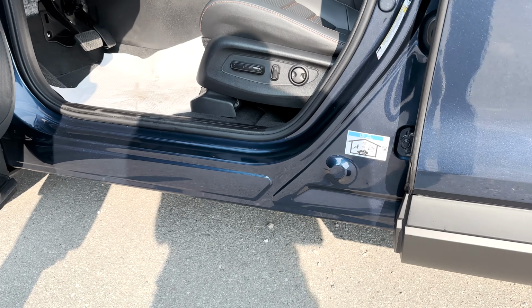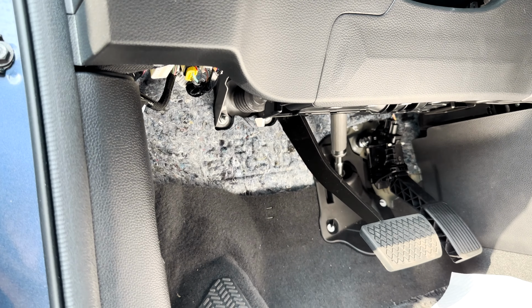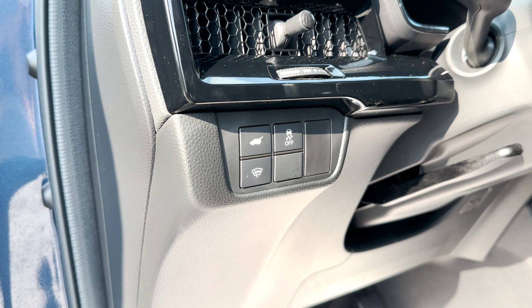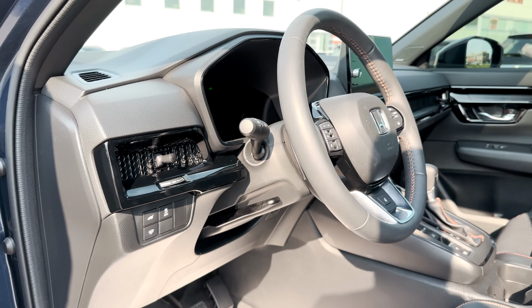The front seats are also power adjustable, and underneath are just the pedals and the hood latch release. Above will be the tailgate, traction control, and the windshield defroster buttons. The steering wheel is manual adjustable.